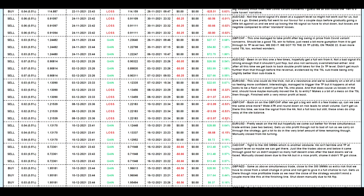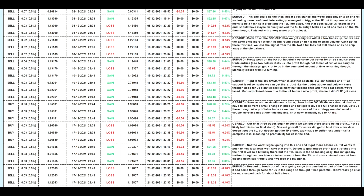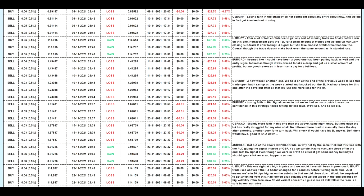But unfortunately, we couldn't get the big winner that we needed. It was a lot more balanced towards the end. If you see these sub trades that are losing, they're not over the $20 mark. $13 here, 10 there, 9 down there. Much more reasonable. So we did get a nice run of trades towards the end, but there was that period back up here, mid-November time.